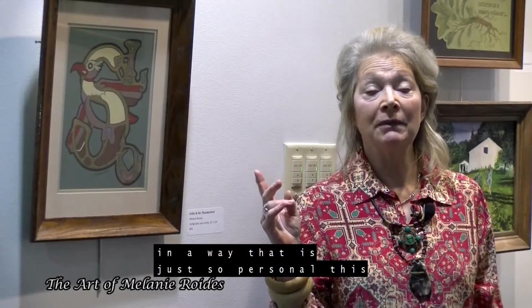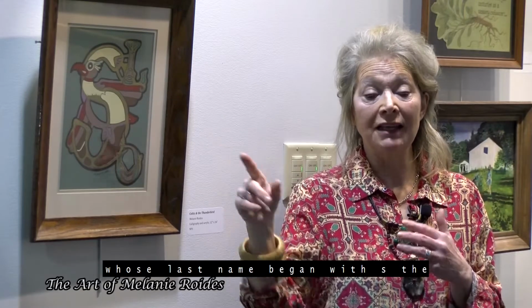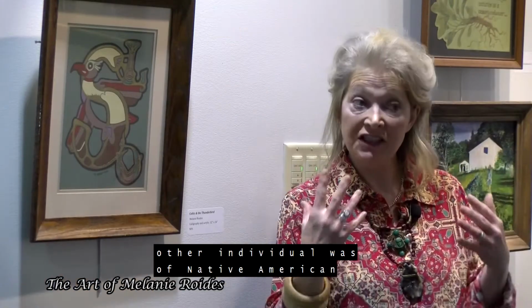This here is a little bit different in that it's acrylic paint on poster board, mat board rather. The colours are significant in that this was a logo designed for a client whose last name began with S. The background was Irish or Celtic, and the other individual was of Native American descent.